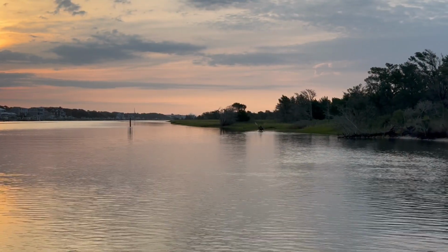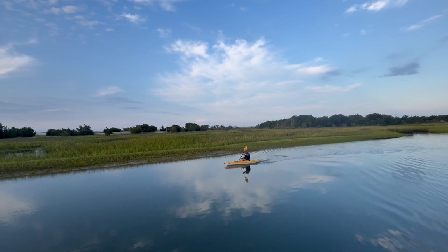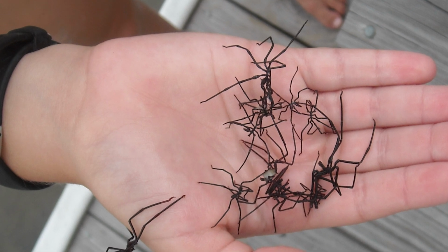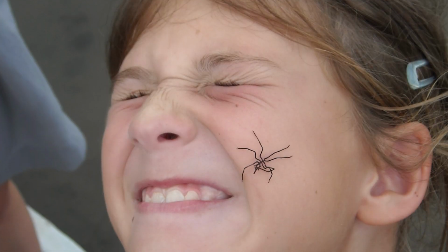Growing up, I spent my summers on the North Carolina coast, out on the water, kayaking out to the sandbars, hanging off floating docks, and just seeing what all I could find. I would see all these cool little creatures, but no one could tell me what they were. So began my obsession with these mysterious marine invertebrates.